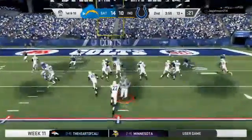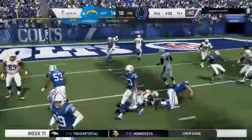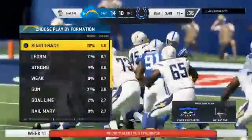You can break out or you can break in. That makes it hard to defend. And he'll be taken down here at about the 11. There to stop him was Darius Leonard.